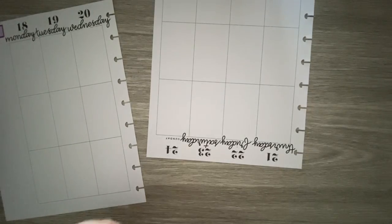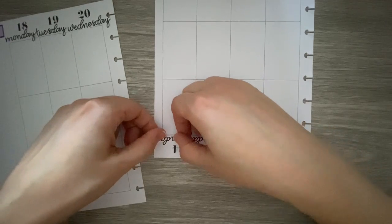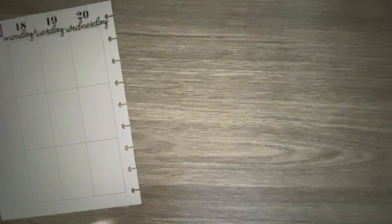A lot of times I'll use these stickers in my journal. I have a little journal that I use, so I'll use them there, but I just felt like using them for this.